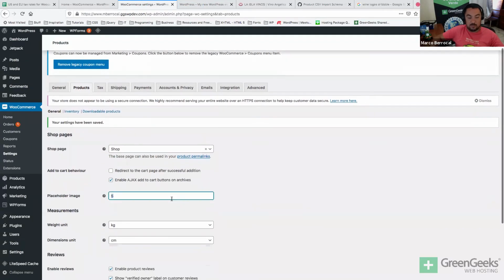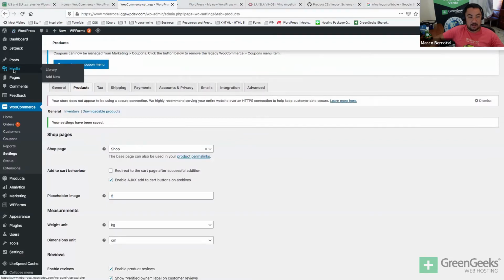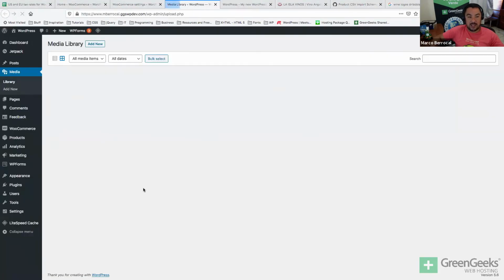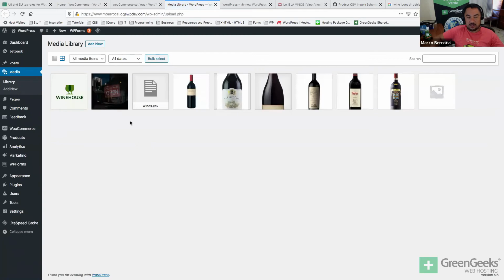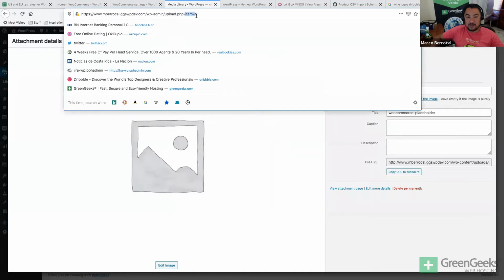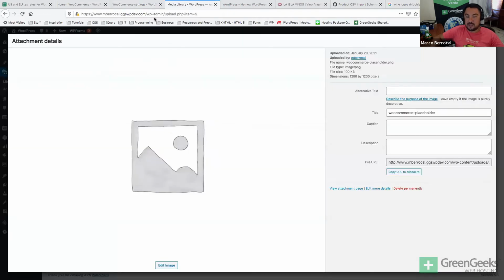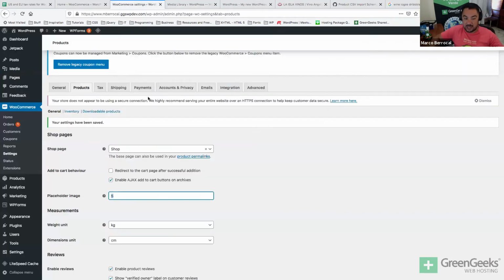And do I want to redirect after successful addition? It's up to you. Placeholder image. This basically means what the ID is should I not import a product image. You can find the ID by going to media, and you click on, let's say, this one over here. In this case, it's selecting this. So if you see item equals 5, this 5 is exactly this 5. So I am specifying that this image is my placeholder image should I not have one.